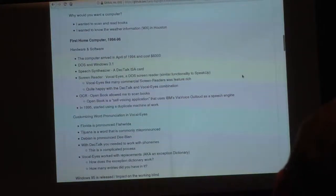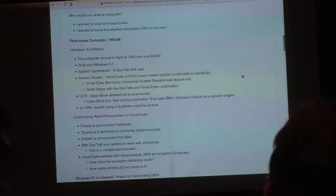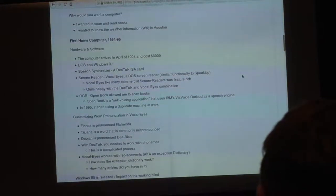So what was the screen reader that you were using? Vocalize. I loved it. I wish I could use it now, but from what I understand, you can't use Vocalize with the DECtalk USB, which is what I have now. So I've written to GW Micro, and that's what they told me. And Vocalize is a great screen reader. It has, yes, it was.